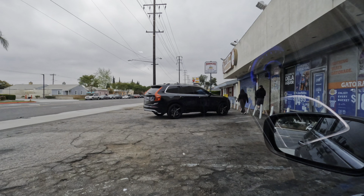Y'all gotta clean this thing up. That's probably what I'm gonna do right now. I'm gonna be cleaning this car out, inside out. I do apologize for the kids back there crying, but if you got kids, you understand. That is not me. Okay.